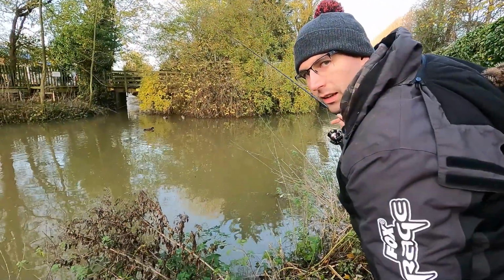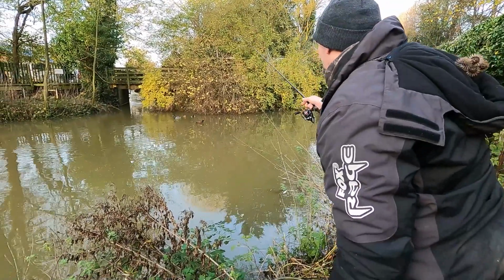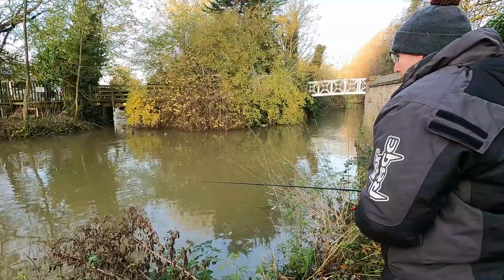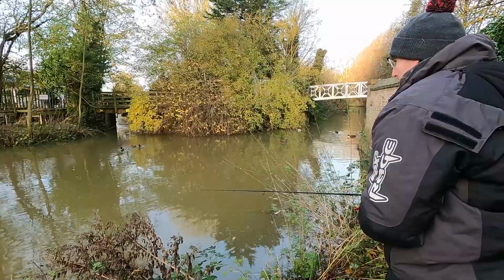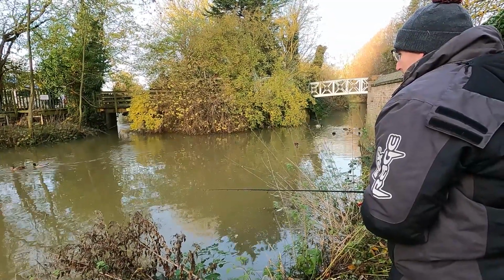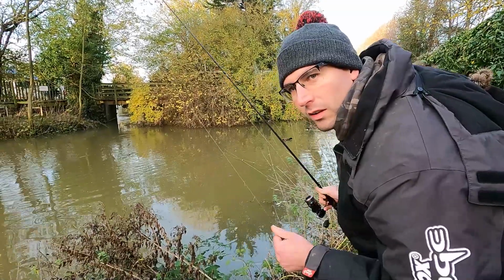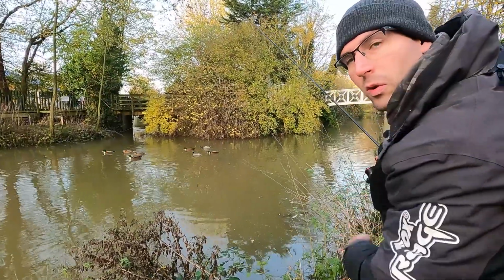Missed a few bites just out here. I've just taken the whole worm off, put half on and see if that makes a difference. Is that something you're having a go at it? Happy about that. It's like the 4th worm it's nicked now. Gonna run out of lobs. As we all know, they're very, very expensive.